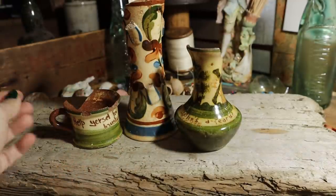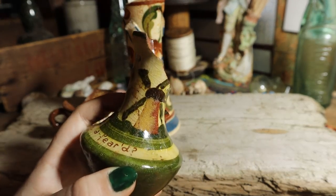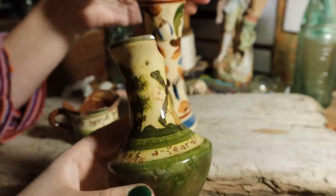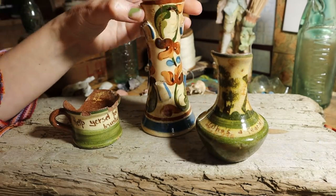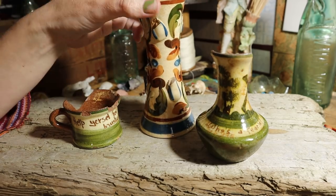I just really like the colours, and this one has a windmill on it, so I couldn't resist. Well, it's perfect for craft. This one would have been amazing for a candlestick or something. It looks like it had multiple handles. Just sort of decorative, like decorative twists.